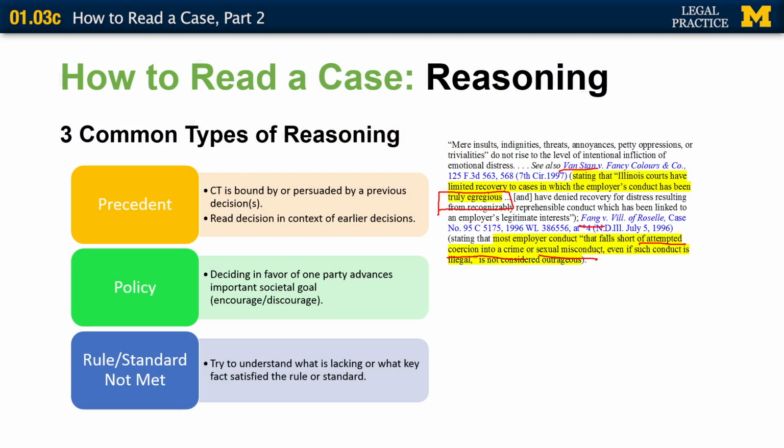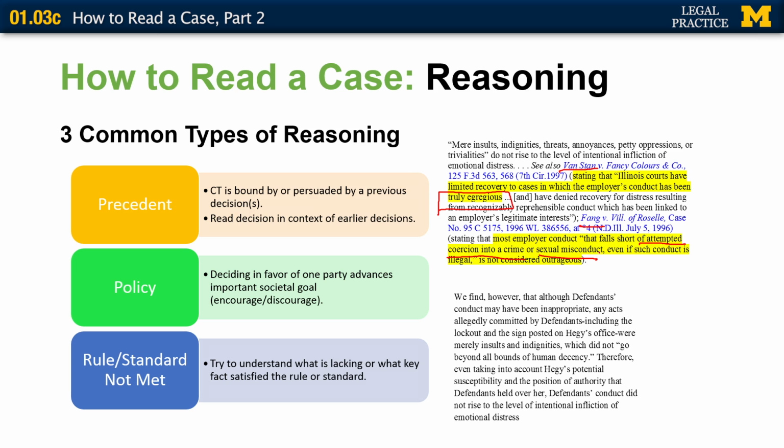Lastly, a court might simply reason that the rule or the standard that's been set out, remember here our 3-element test, simply hasn't been met by the facts of this case. And that's essentially what the court has told you when it says that the acts, though inappropriate again, are simply mere insults and indignities. They don't go beyond all bounds of human decency, and therefore she loses.